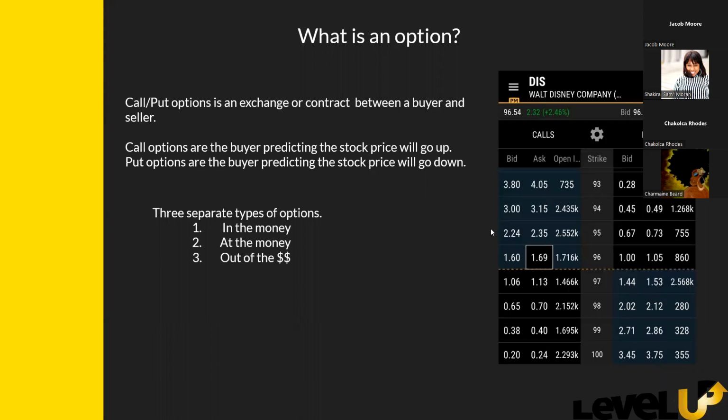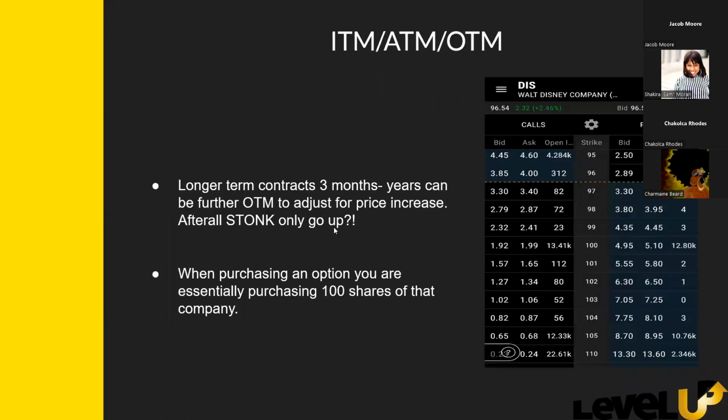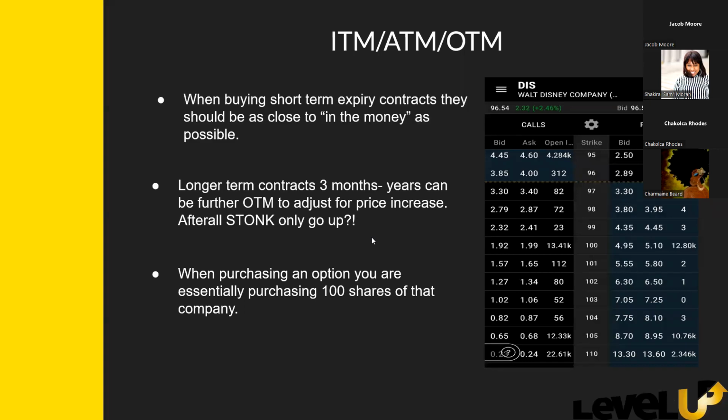So, do we have any questions regarding what is an option, the different types of options there are before we move forward to the Greeks? All right. So here we have, sorry, Jacob.